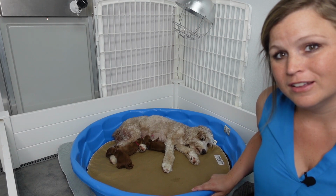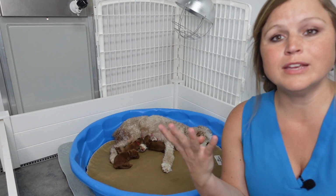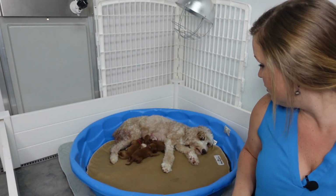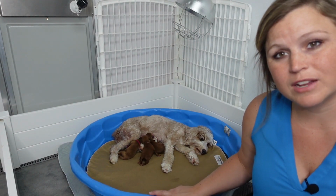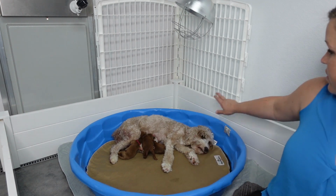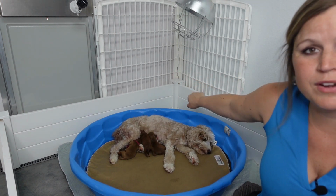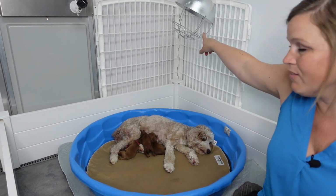So what I wanted to do now was to show you the puppies, see how she's doing. Look at her. She's doing so good. So she only had 4, which is great for her size. This is the kind of pool stuff that we like to use. This is not the prettiest thing, but we gotta have a heat lamp.